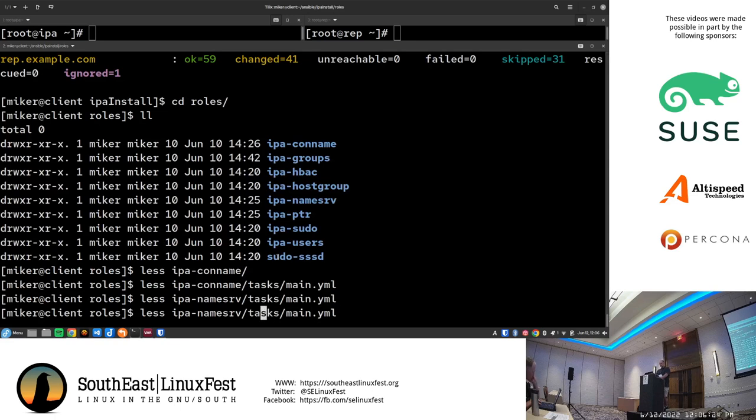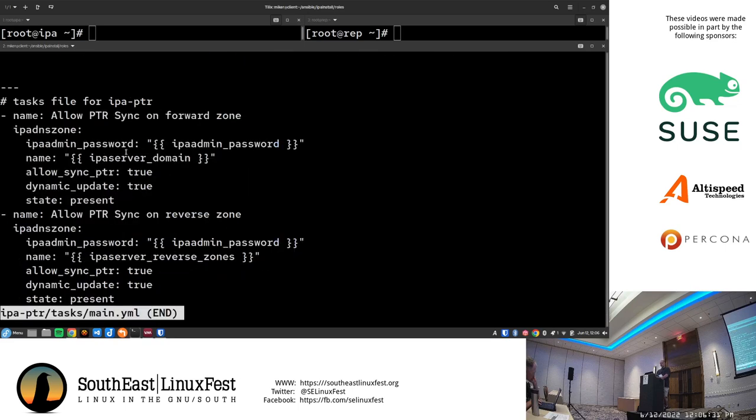What do we want to see? PTR. PTR is using one of the FreeIPA modules, ipa_dnszone. Actually, I think all the other modules are using FreeIPA modules. ipa_dnszone is changing the zone. I do have to supply the IPA admin password, as we can see. I'm allowing sync, dynamic update, present. And I'm doing that for the forward and reverse zones. The IPA server domain, example.com, reverse zone, 10.168.192.in-addr.arpa.